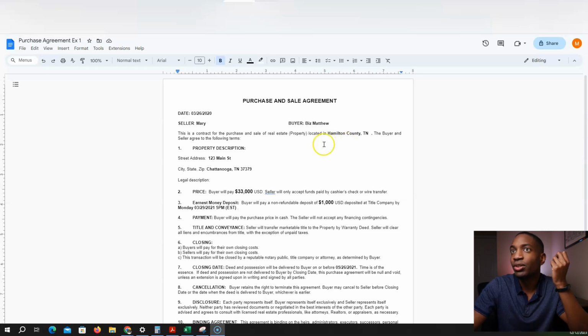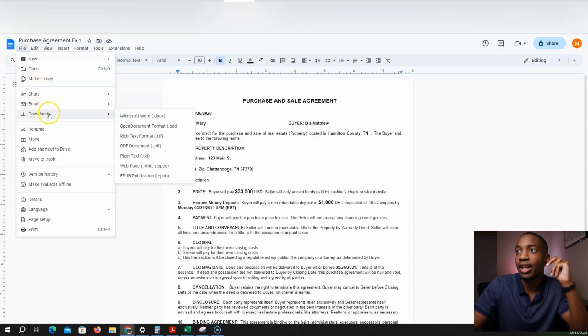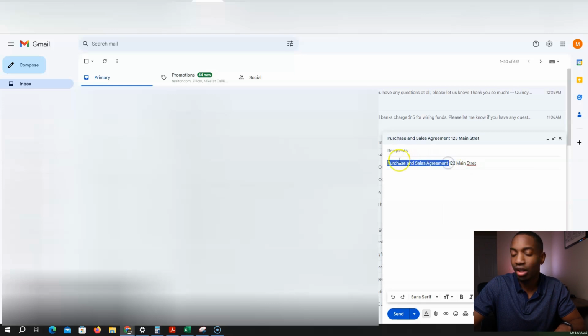So all you have to do, this is Google Drive. You can email this, or what I usually do, I download a PDF version or a Microsoft Word version. So usually PDF. And then I go over to my email, and then for the subject, I'll write something like purchase and sales agreement, and then I'll put the property address, 123 Main Street. Or if I have both, I know I spelled agreement wrong, I'll put purchase agreement or contracts.